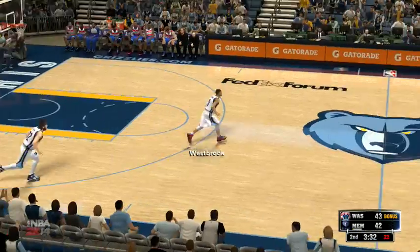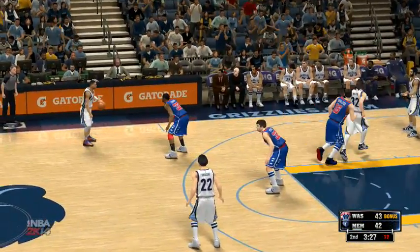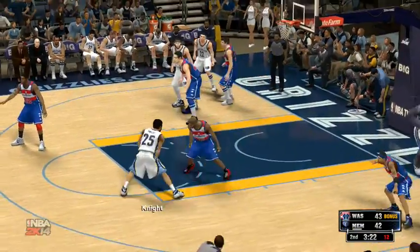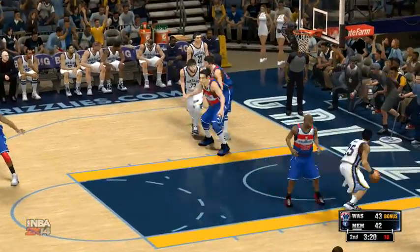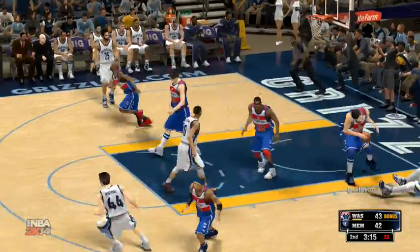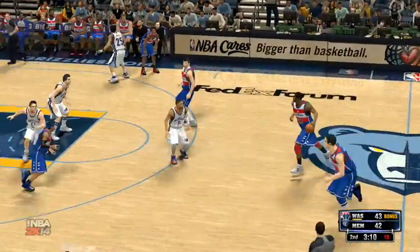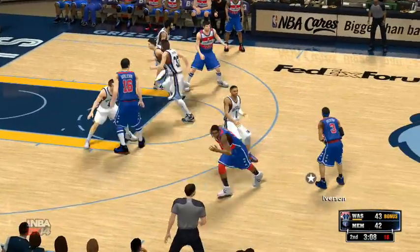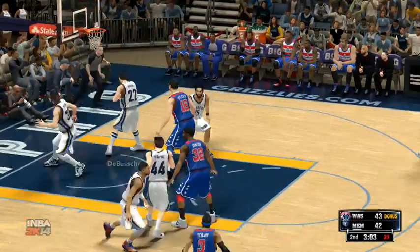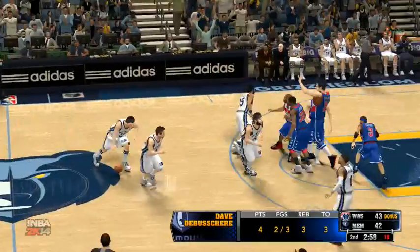The Grizzlies have gone 8 of 14 in the second quarter on field goal attempts. Westbrook kicks to Knight. Here's Walton. That misses off the backboard. He probably tried to do a little too much there. That was good defense. Johnson, the pass to Iverson. Back to Johnson. Steps back and fires. It's rebounded by DeBuscher. DeBuscher's got his third rebound tonight.